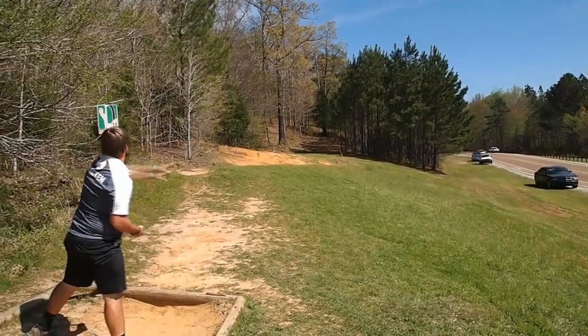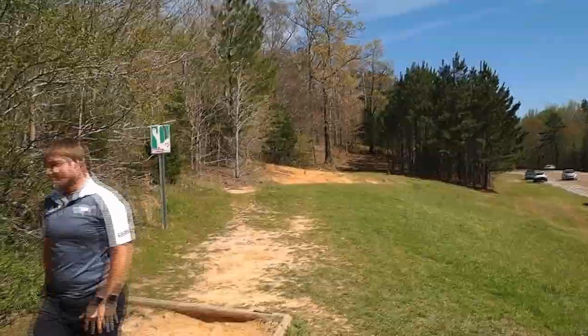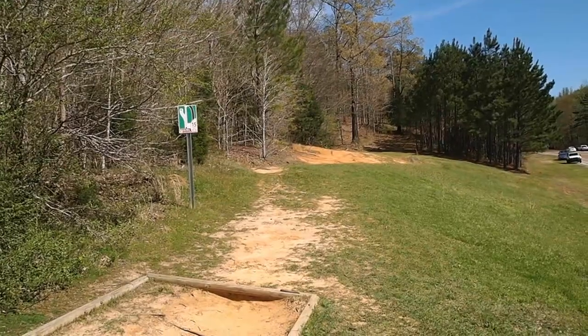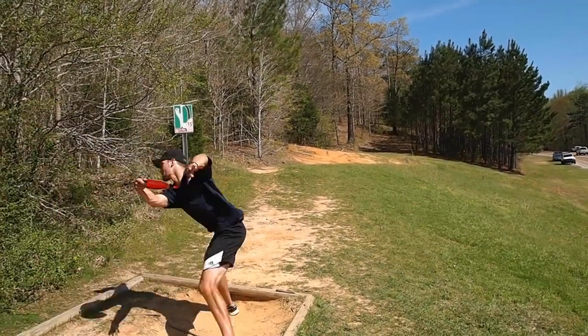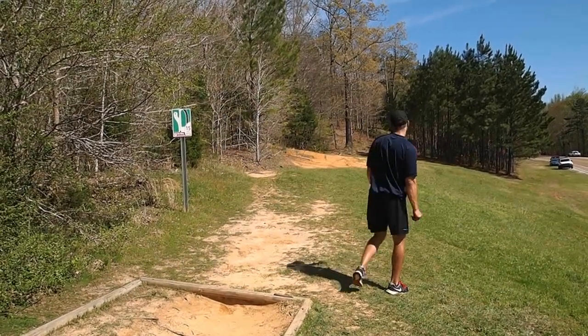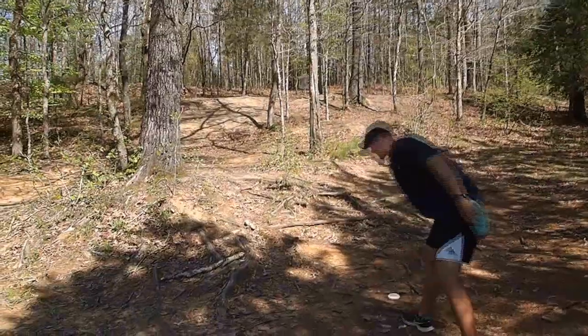James doing the same, catching a tree as well. Jeff going in a little bit earlier, but just like everybody else, catching a tree.